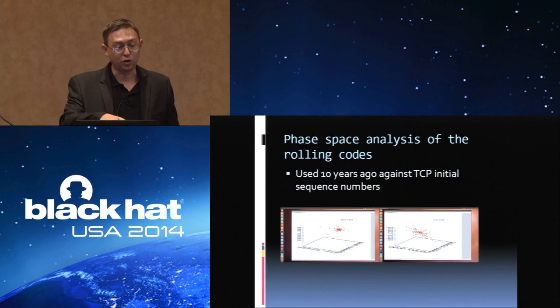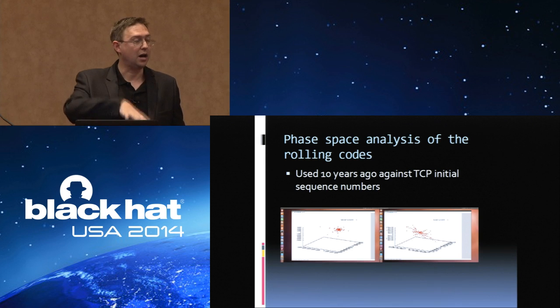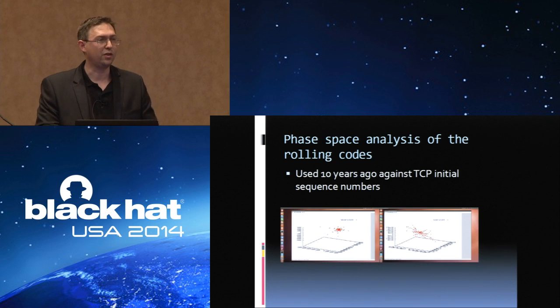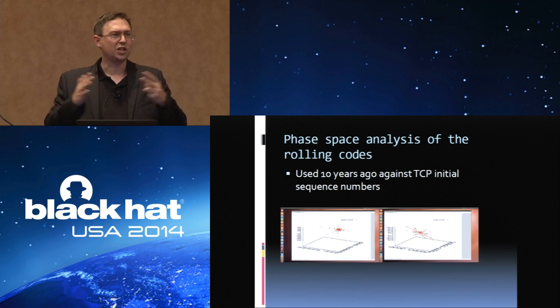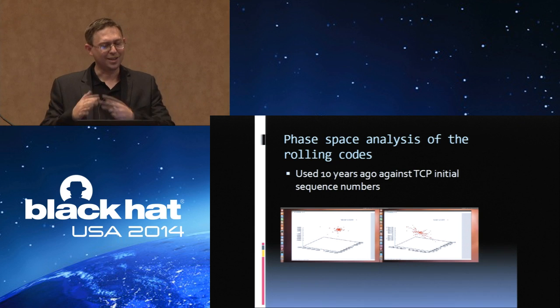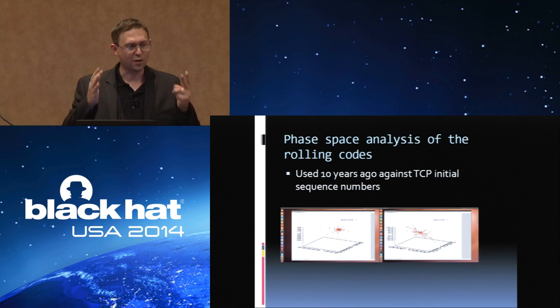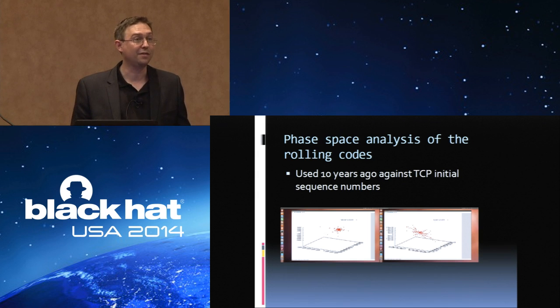So I've actually shown 2 plots from 2 cars. The one on the left is the car I'm actually attacking in this talk, and the one on the right is another type of car. The one on the right is actually more secure than the one on the left, simply for the fact that it's much more dispersed, even though you can see that there's some non-uniformity there. But the one on the left shows a very dense collection of points, and there's actually not much difference between successive numbers in this rolling code.